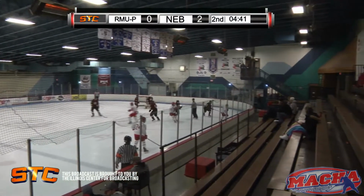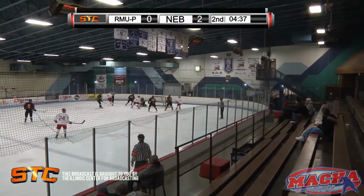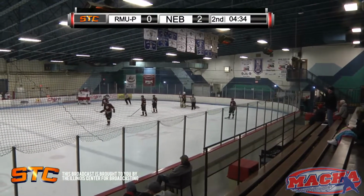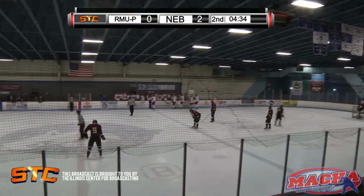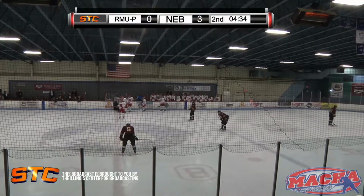On the draw, Nebraska wins possession. Shot from the left point. Save, rebound, score! Picking up the loose change was Matthew Block for the Huskers. And now that's a 3-goal bulge for Nebraska over Robert Morris.